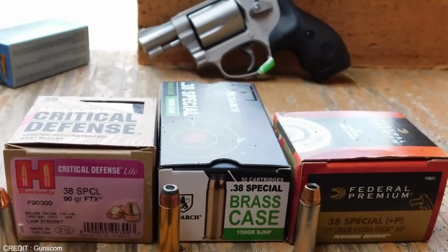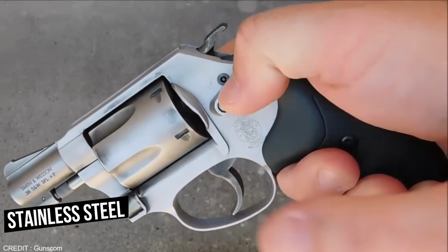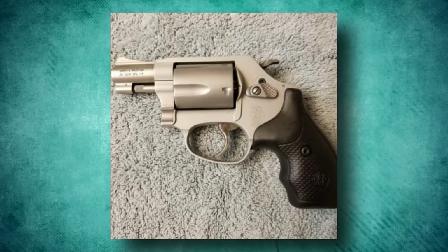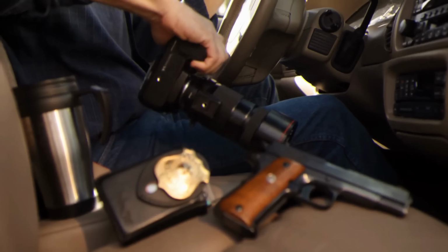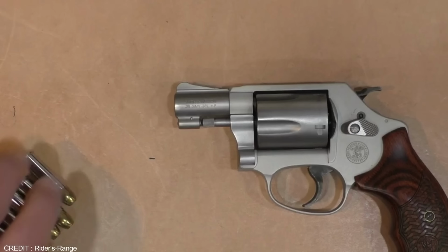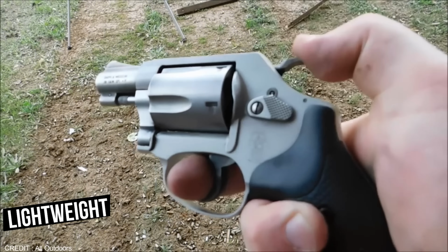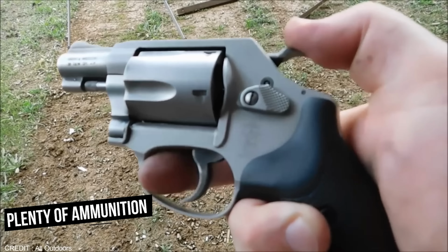When the revolver is carried close to the body, the stainless steel and alloy structure withstand corrosion brought on by humidity and sweat. Any self-defense situation may be handled with the Smith & Wesson 637 Airweight double-action revolver, which is lightweight, quick to deploy, and has plenty of ammunition.